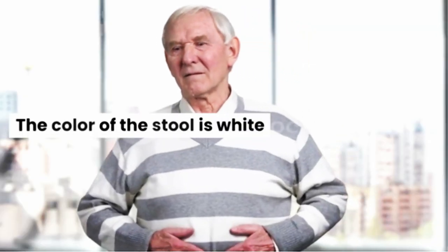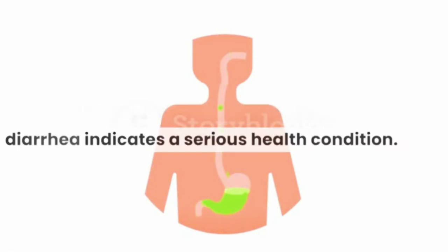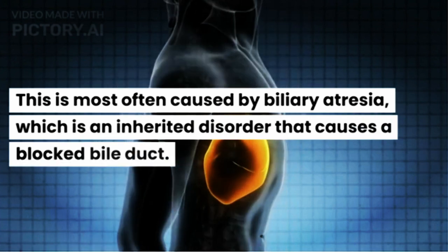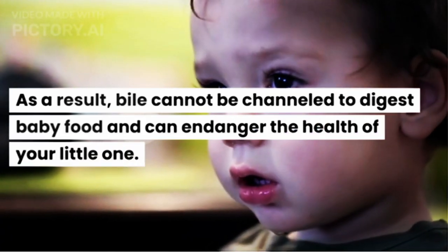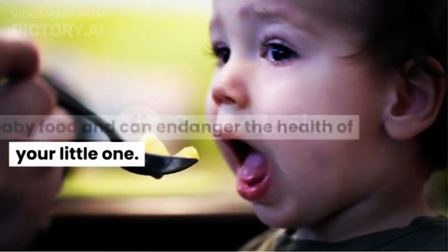6. The color of the stool is white. The color of the baby's stool with white diarrhea indicates a serious health condition. This is most often caused by biliary atresia, which is an inherited disorder that causes a blocked bile duct. As a result, bile cannot be channeled to digest baby food and can endanger the health of your little one.